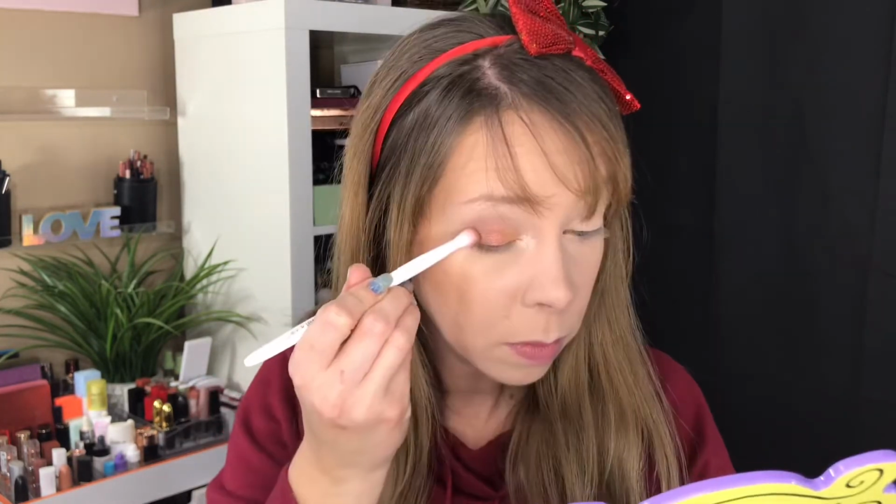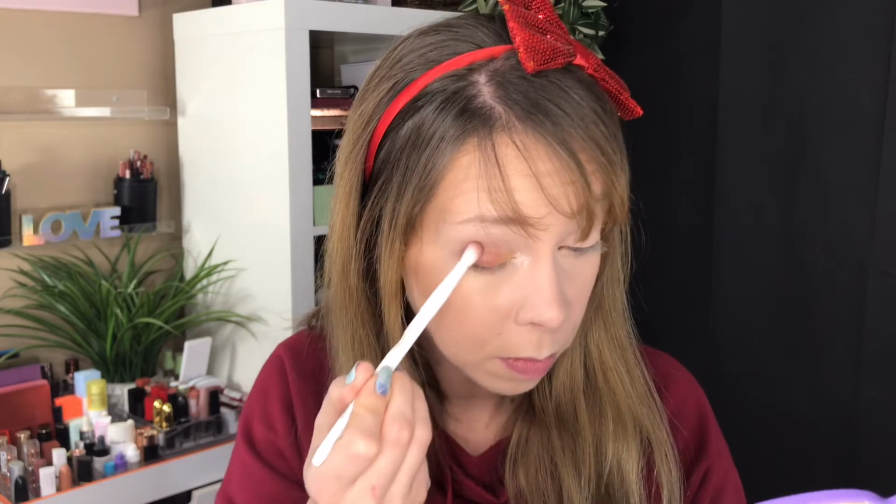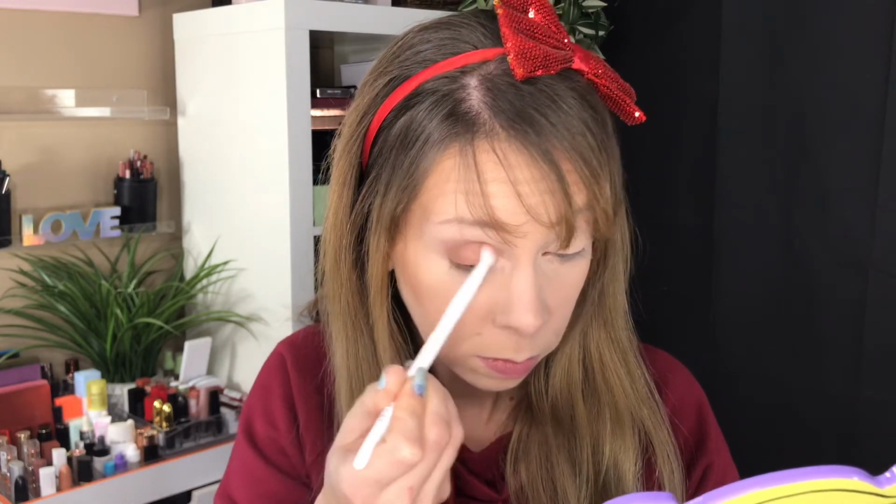Now normally I'd probably go in with like a deeper brown on the outside, which I guess we could try that now. Go in with this deep brown on the outside part. Very pigmented again. So I like that so far.